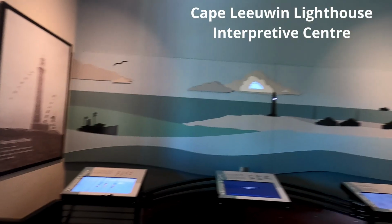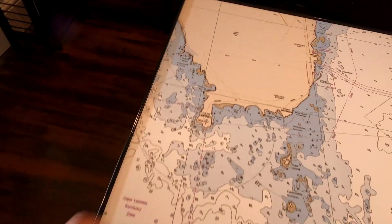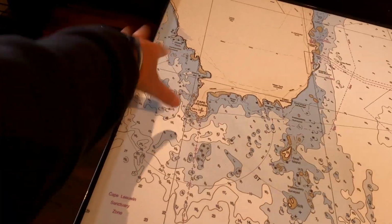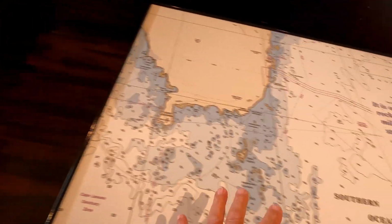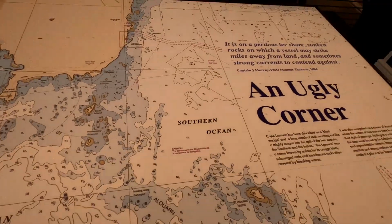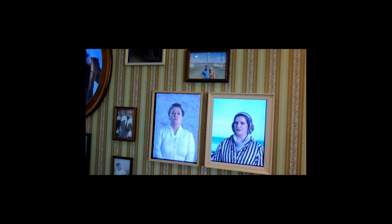So we're in the Lighthouse Interpretive Centre here. You've got the Indian Ocean, which is warm, lovely. There's people swimming, having cocktails. And then over here is the Southern Ocean, and it's misty and dark, and there's people literally taking pictures.